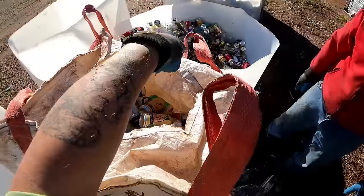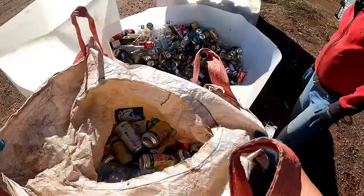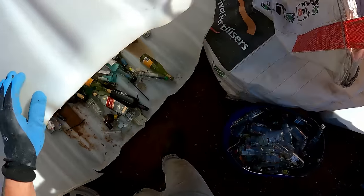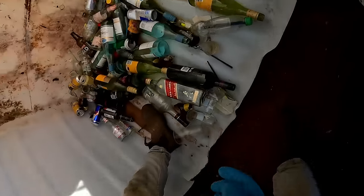I think once we finish that one, yeah, with these, we just put the rest in there. Because the rest of those cans will fit in that. Because we'll fit those two in there, no problems. Yeah.